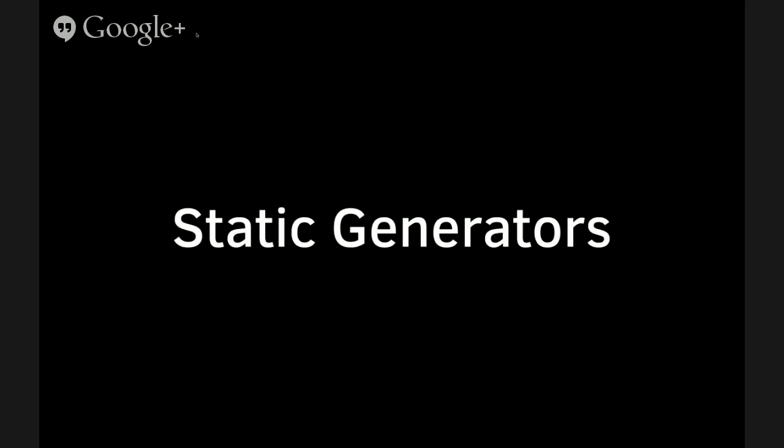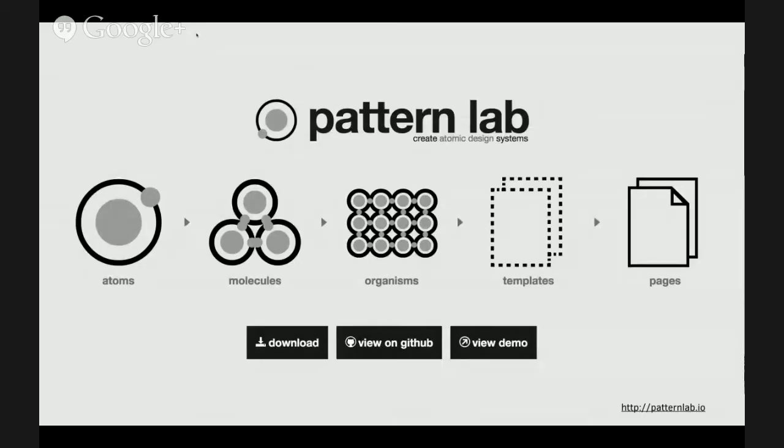Then we have static generators. Probably the most popular one is Pattern Lab, which was created by Dave Olson along with Brad Frost. Basically they created a system in which, via the layout, it automatically parses through the smaller files and generates the pattern library for you.